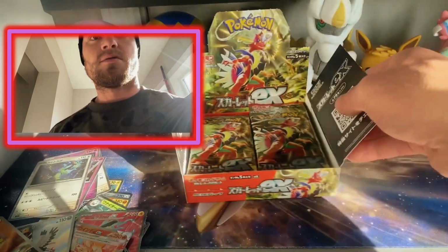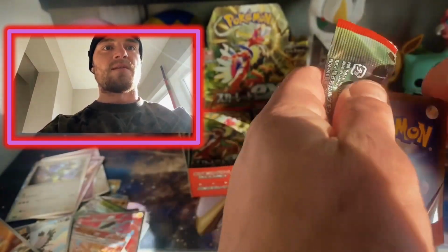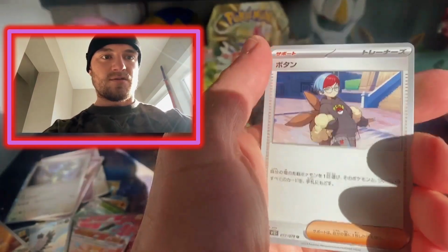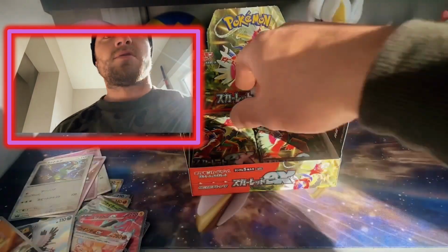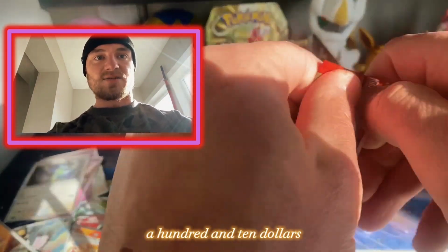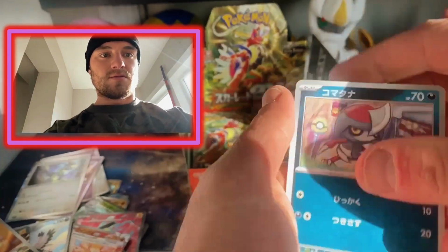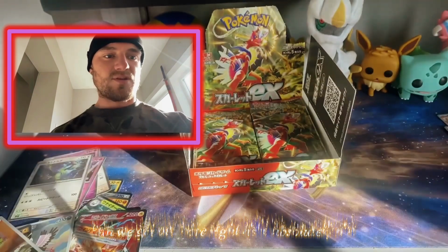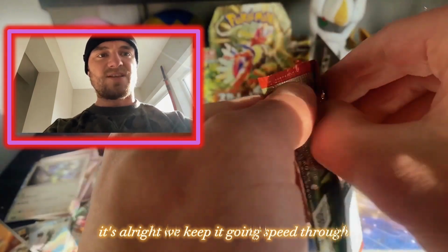Let's go. Let's go. Banger Central. Right now. I lied. Penny. Hey, Penny got an art rare too. I'm pretty sure it's worth about $110. Can we get an art rare right here? Absolutely not. It's all right. We keep it going. Speed through.